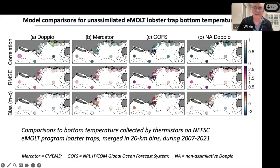So overall, okay, this comparison is perhaps not as convincing as some of the others, but we have a tendency for lighter colored dots for our Doppio analysis. So we're also improving bottom temperatures. We're not just getting the surface right because of those satellites.